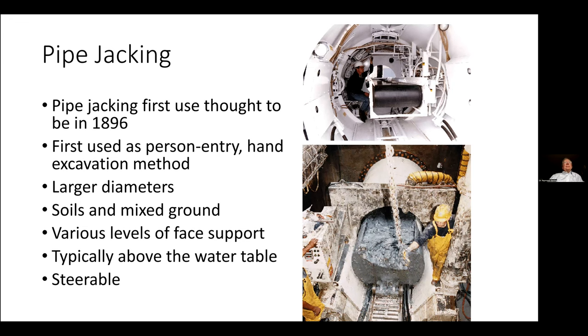So microtunneling is part of a family of pipejacking methods. And pipejacking, its first use was thought to be around 1896. When pipejacking was started, it was a person entry hand excavation method. In other words, the face of the tunnel was being dug by hand, and the tunnel was therefore big enough to get a person in to do that work. And so it's in reasonable diameter size tunnels.